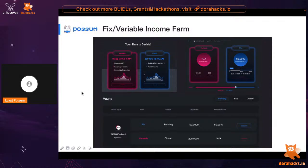You can choose whether you want to join our variable pools or fixed pools. If you join the variable pools, you will have dynamic APYs and leveraged income, but we also provide some downside protection to manage your risk. And most importantly, if you'd like to enjoy more stable income, you can join our fixed pools. You can enjoy our stable APY from day one, which means you will know how much money you'll get as soon as the pool starts. Basically, you have fixed income, which I think many people in the DeFi world, or even outside of the Web3 world, need right now.